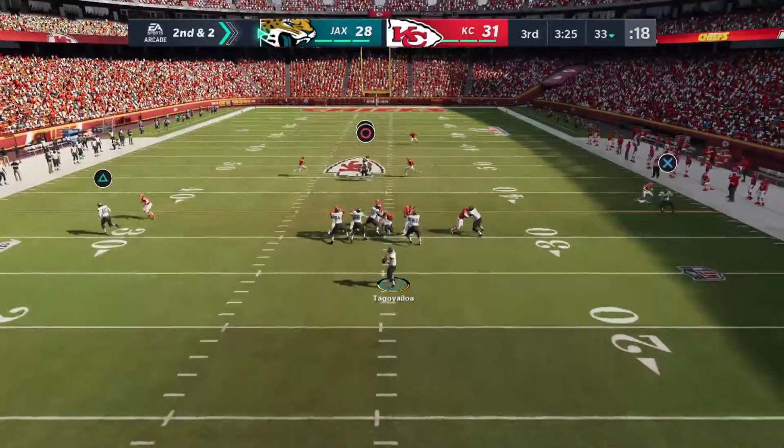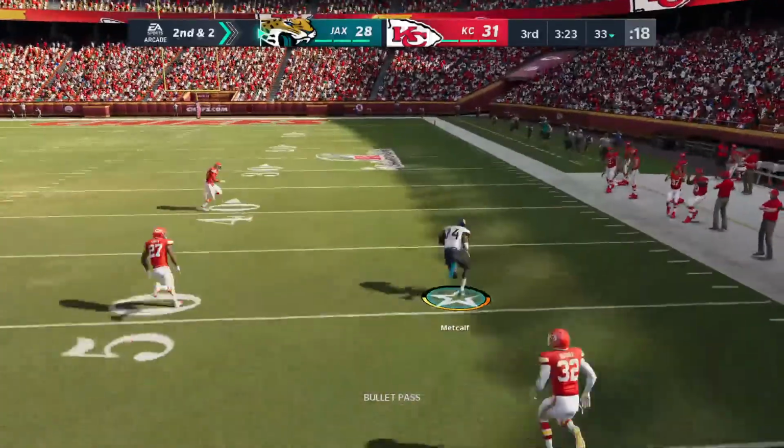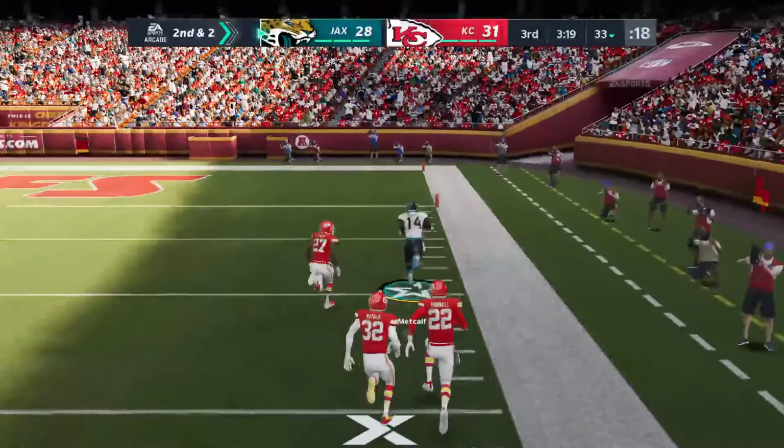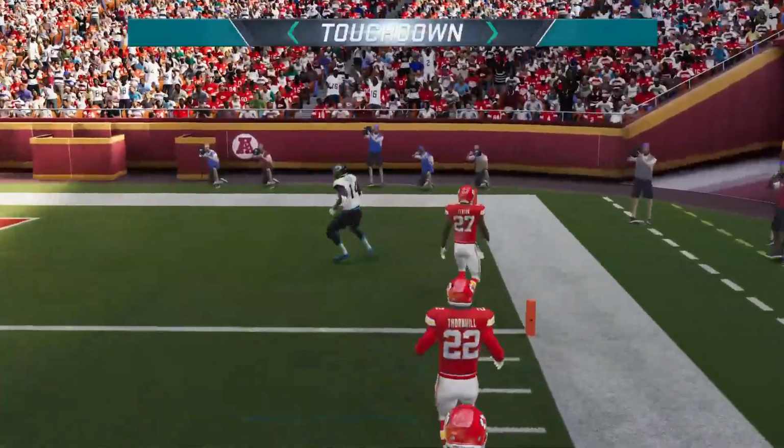Tua wants to throw it on second down. This one into the hands of Metcalf. There he goes, right side. Touchdown.